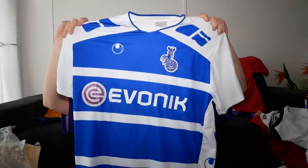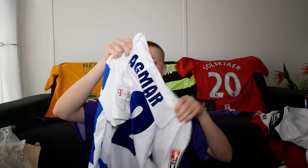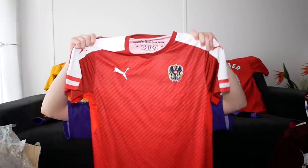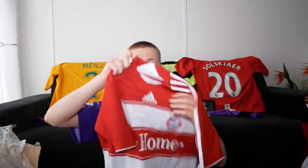Who is this team? They've got Bundesliga badges on the side of them and they've got a player name on the back of it. I have no idea. So this is a UK small Bayern Munich shirt. Very key to note that it says Schweinsteiger on the back.